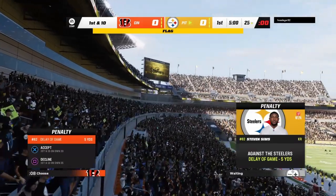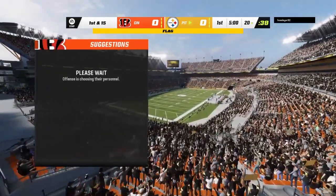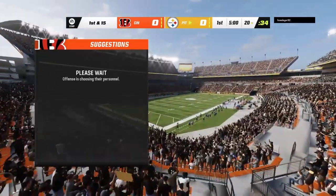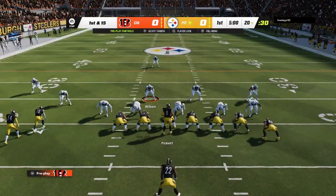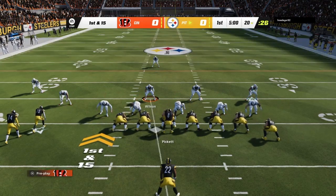Zero, and this is not the way to start a drive. It didn't take long to see our first penalty of the game, did it? We always talk about everyone wanting to get into the game in a hurry. The officials did as well. So a little bit of a stiffer challenge now, first and 15 following the delay of game.